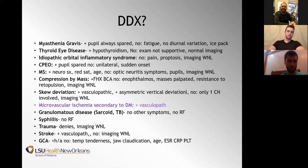Skew deviation. The number one cause of skew deviation is vasculopathic, and it was asymmetric. However, we were able to explain this with only one cranial nerve, and the imaging was within normal limits. So we ended up settling on a microvascular ischemia secondary to diabetes, and her vasculopathic risk factors were pretty high.